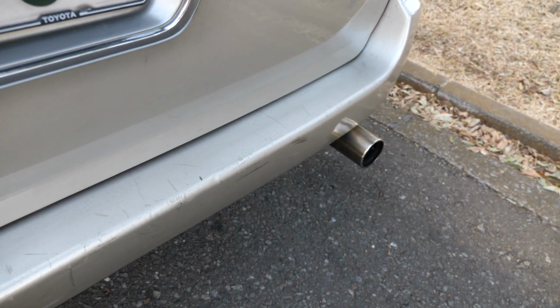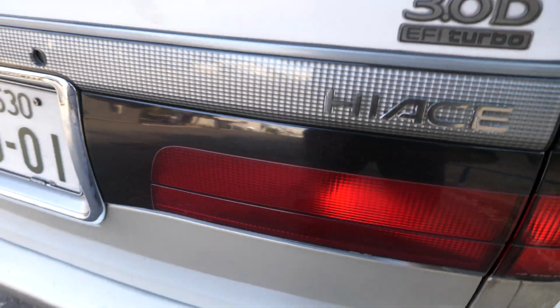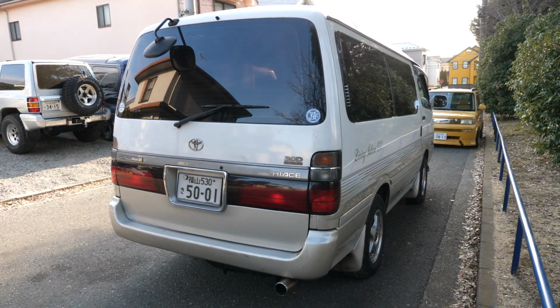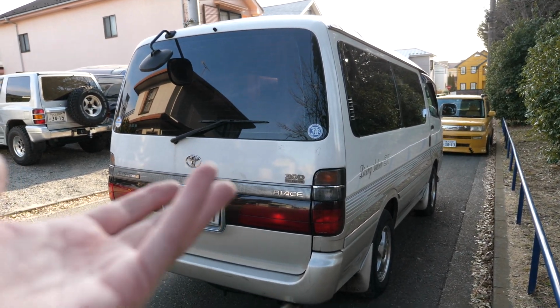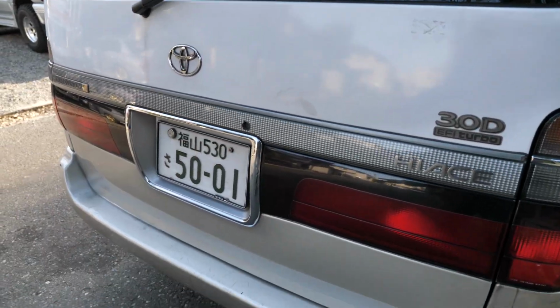It's pretty common for these bumpers to take scratches because these are often used by people to carry things. We don't have pickup trucks as much in Japan as you do in other parts of the world, like in the USA. And so people, you know, if your friend has a van, hey, help me move that furniture, and then you pull it out and you scratch the bottom.